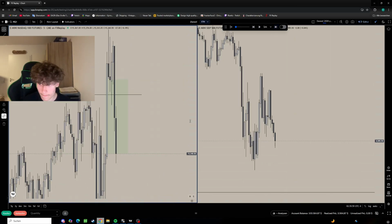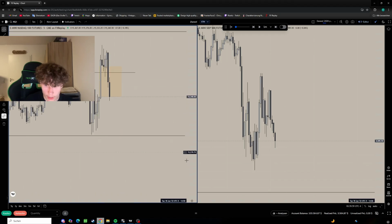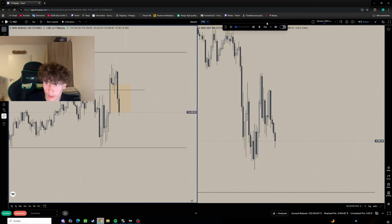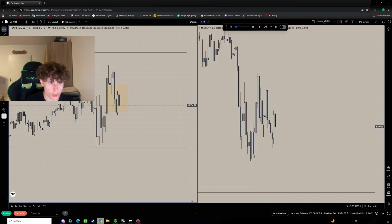Okay. This actually doesn't look good for shorts now, if we inverse it, but I think we didn't inverse it. Okay, maybe we get the reaction from this gap.